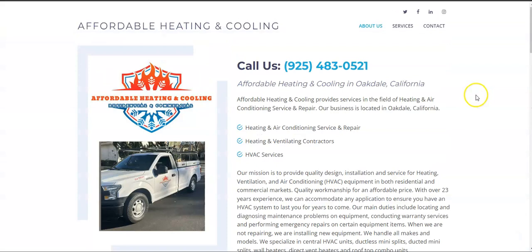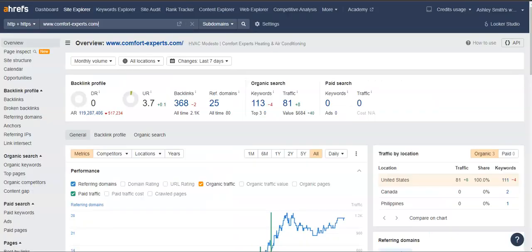So I want to take a look at one of the competitors in the area just to give you an idea of what you're up against. And I pulled up Comfort Experts. Just going over some information real quick, I wanted to talk about the UR and the DR ratings first because these are super important to where you fall in the Google search results. Now a UR rating is essentially a trust rating with Google, and a DR rating is a power rating with Google. These numbers are looking at the overall site, how powerful it is, how trustworthy it is, and the higher up that they are, the more powerful the site is and the better it ranks in the search results.